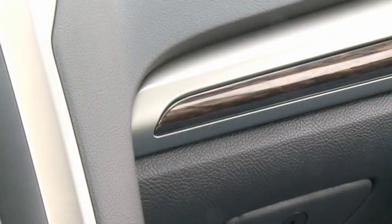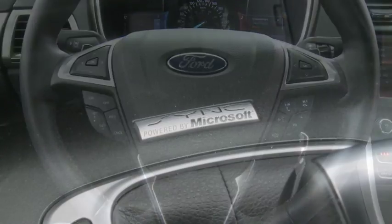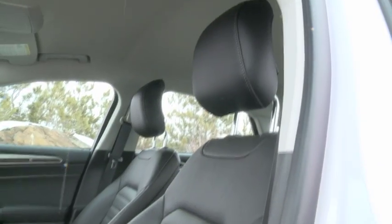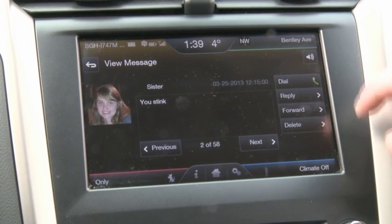I've driven most of Fusion's competitors this year, and this has become my new favorite cabin. Don't miss advanced functionalities enabled by Ford Sync, which lets you voice command virtually anything you like, find your way to places, and even listen to text messages from your sister.